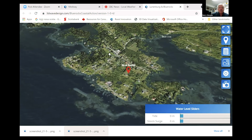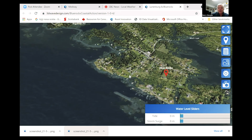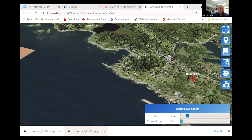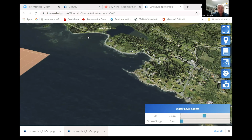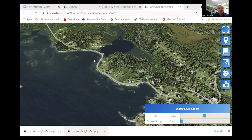You can see very quickly, I know it's probably jerky on your end, and I'm going to just get rid of those projections. I'm just going to show you 2.4 meters is one of our high tides. If you can check that, it's 2.4 meters chart datum. And if you look here, you can see that it is getting very close to the road.